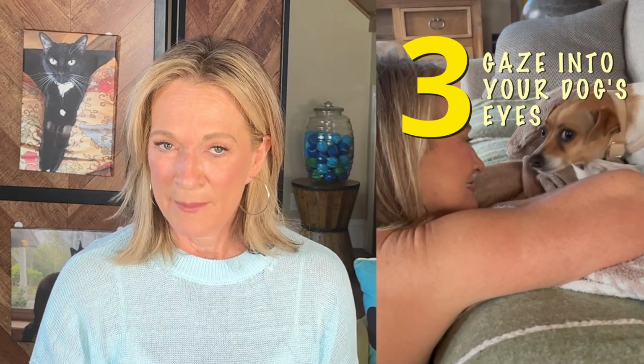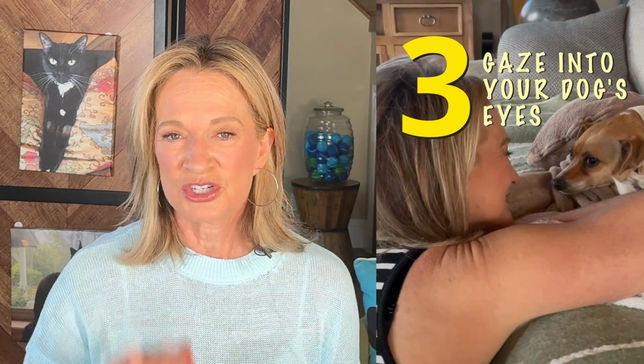Number 3, gaze into your dog's eyes. But a word of caution on this tip: you should never gaze into the eyes of a dog you don't already have a bond with. They might perceive it as a threat. But if you and your dog are bonded, which I'm sure you are, go ahead and gaze gently into your dog's eyes and see if they return the stare. This actually releases oxytocin, which is a feel-good love hormone that we both produce.